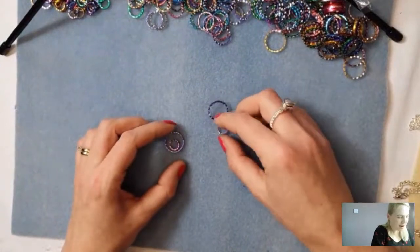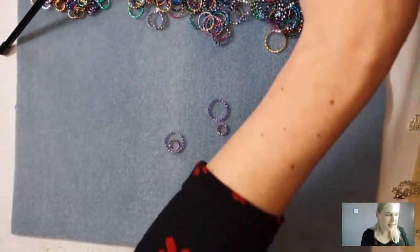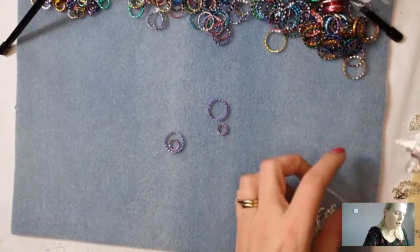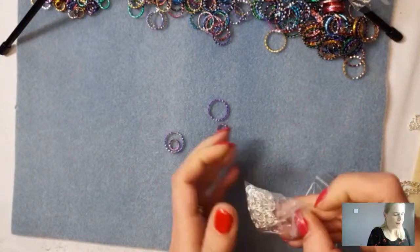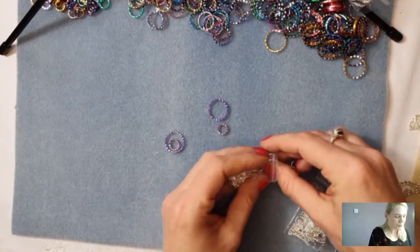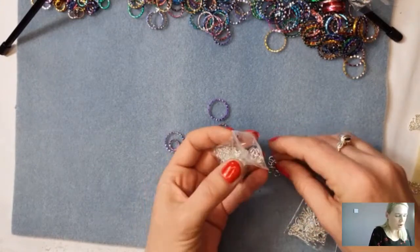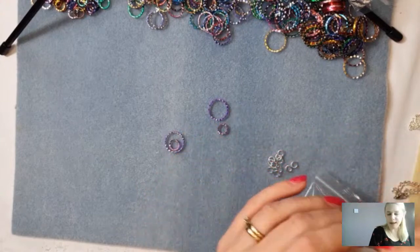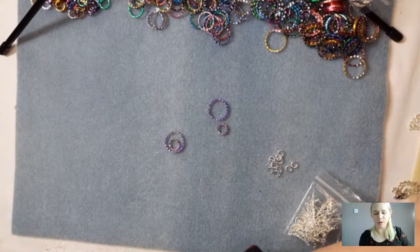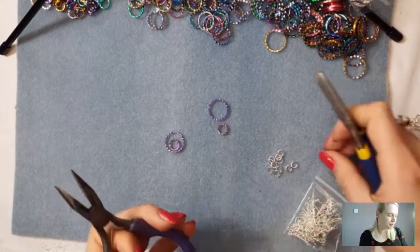Okay, to make earrings, all you're going to need is your jump rings and your ear wires. If you want, you can add chain, you can do whatever you want. So I'm going to pour out a couple of jump rings because I'm going to open these up and then they're ready for me, and then I don't need to be popping my work down all the time.